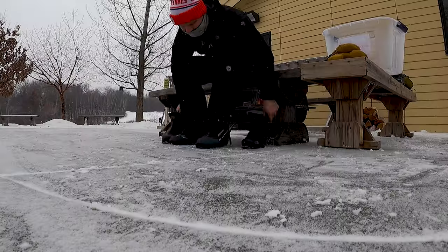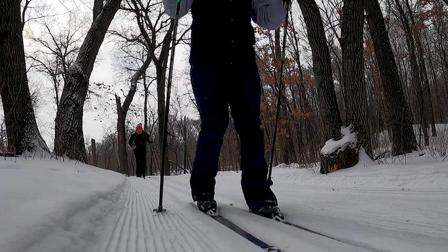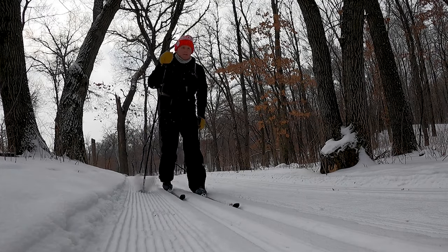Going skiing. We are out here at Lebanon Hills Regional Park, cross-country skiing. We rented some cross-country ski gear from the visitor center, which is nice. It's only about a 15-minute drive away from the cabin over at Whitetail Woods Regional Park. So if you don't have your own cross-country ski gear, come on over to Lebanon Hills. It's about a 15-minute drive, and you'll be all set up.